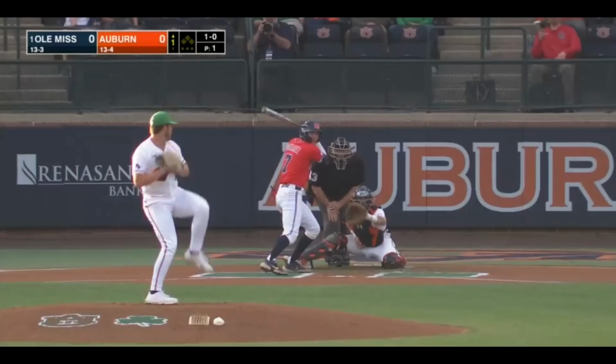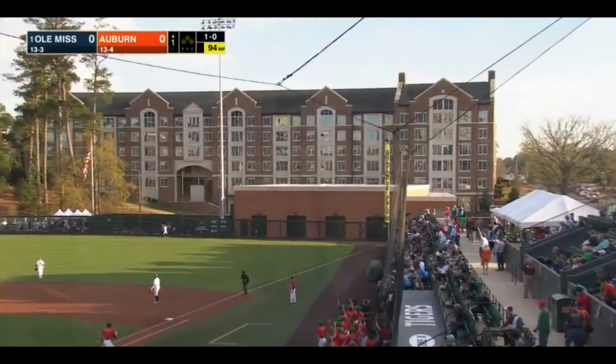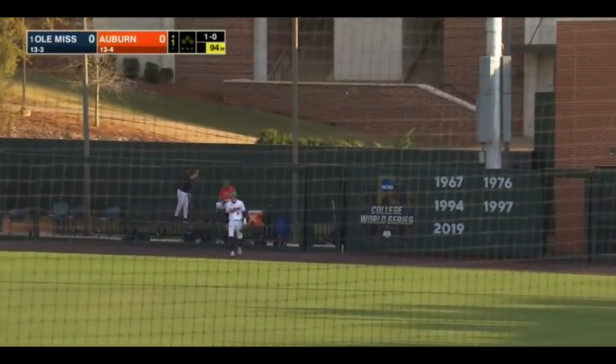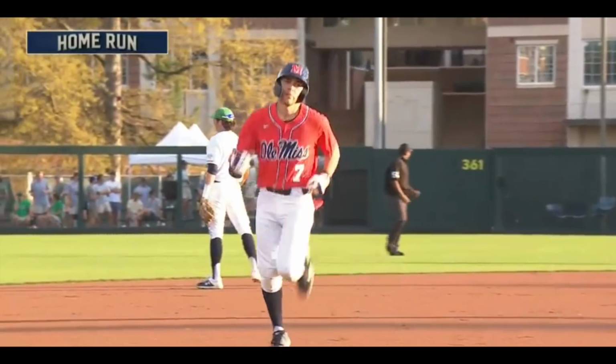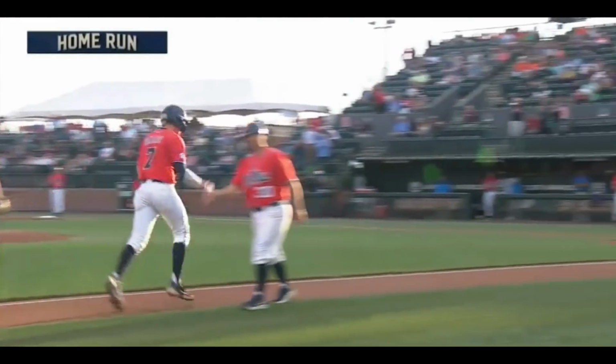Miles an hour, but it was a four-seamer, and so it was getting hit around a little bit. They moved him around to a two-seamer. Gonzalez lifts this one deep to right field, and that is gone. What a way to start the game for Ole Miss. A Jacob Gonzalez leadoff shot, his fourth of the season.